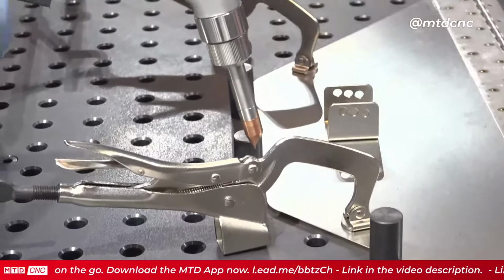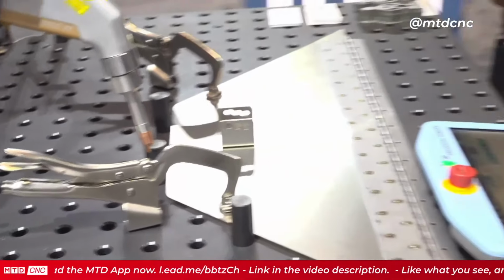That's so amazing, and that makes processes so much easier and faster. And I mean, having this technology in plant will save us a lot of time and money also.